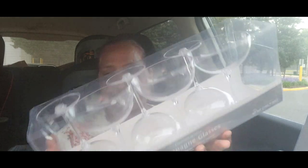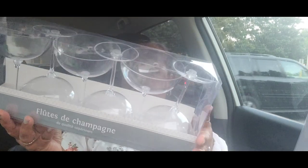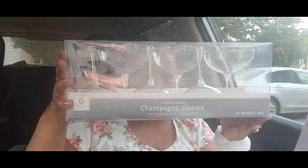Okay, so I picked up two of these. These are 6-pack flutes champagne glasses. And this is what they look like, premium quality. And I got two of these. I want to say this is from Party City. Not 100% sure, because it's not a Greenbrier product. So I picked up two of those.